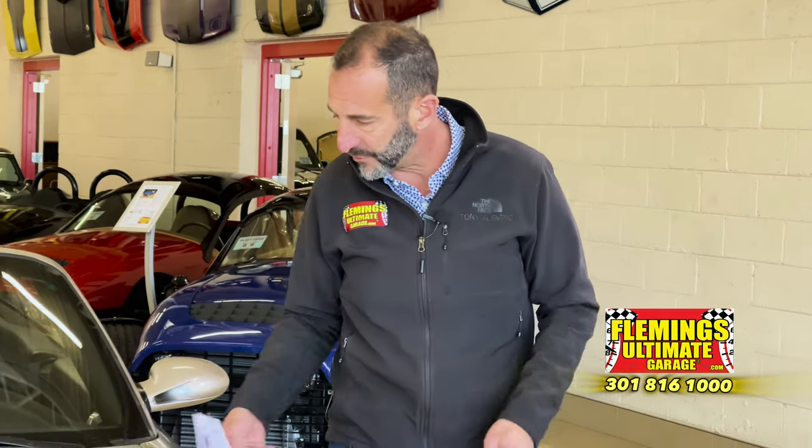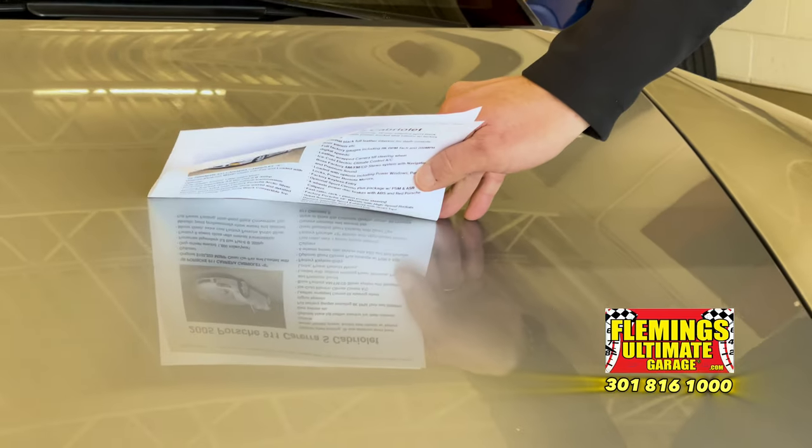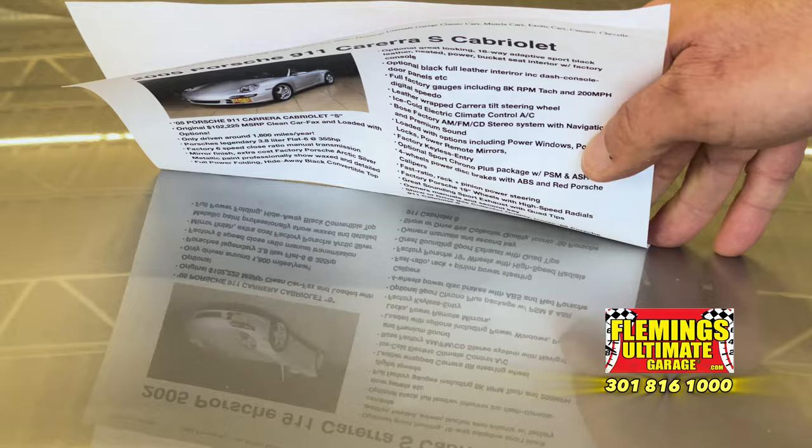The paint on this car is fabulous. It's had a clear bra on it for a long time. We took the old one off, right? And now you can see why it's so good looking here, because it was so well protected.